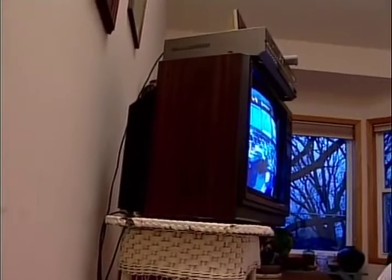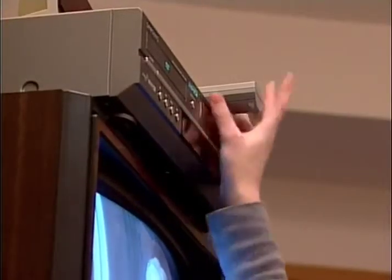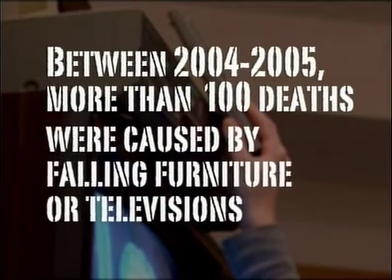The U.S. Consumer Product Safety Commission estimates that in 2005, at least 3,000 children under the age of 5 were admitted to U.S. hospital emergency rooms after televisions tipped over on them. Between 2004 and 2005, more than 100 deaths, mostly young children, were caused by falling furniture or televisions.